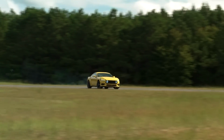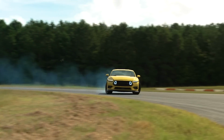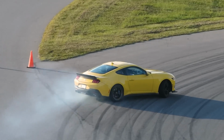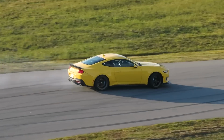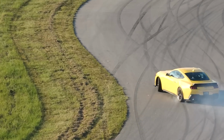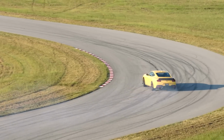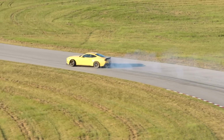So I do want to express, I personally think that the EcoBoost are kind of looked down upon just because they have 4 cylinders. They are so fun to drive. The price point is spot on. They're so well balanced. And I think anyone that has anything negative to say about the EcoBoost just simply hasn't driven one, because they are so fun.